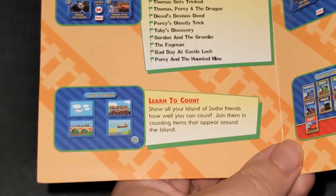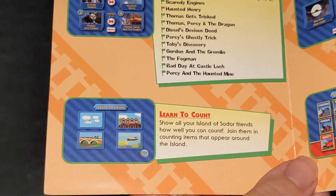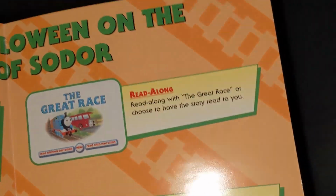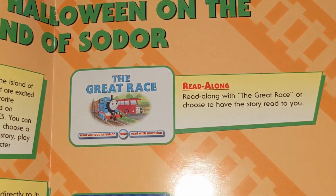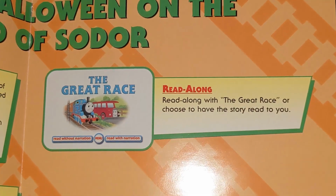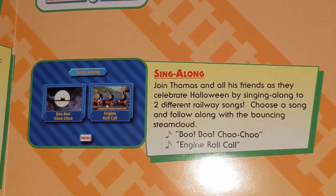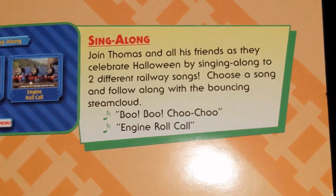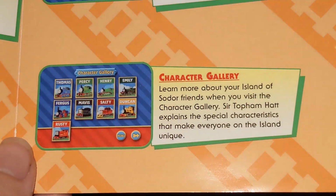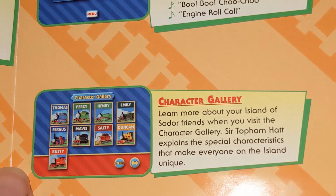How convenient. Learn to count, which I think is a game, so you can test your counting knowledge if you're failing in math, which I kind of did last semester. The Great Race, which is a read-along. It's not the Great Race from 2016. It's a different Great Race. Thomas and Bertie. Sing-along station. You've got 2 songs here. I don't know why they count the roll call as a sing-along song. It's on every release from this era. And then the character gallery, which is pretty standard on every release of this era.